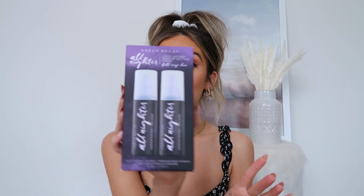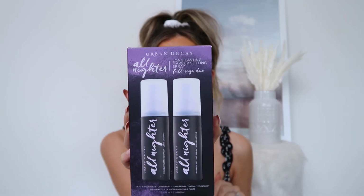Setting spray, I don't know how I went so long without it, but had to restock, had to grab it, and I found this double pack or two pack, and this made so much more sense to buy than just the single. I think the single is like $32 or something, and this double pack was $42, so I was like, heck yes, we're going with this. But if you haven't tried the Urban Decay All-Nighter Setting Spray, it is amazing.